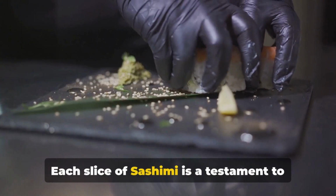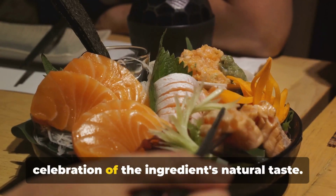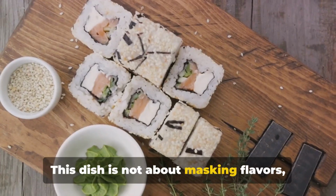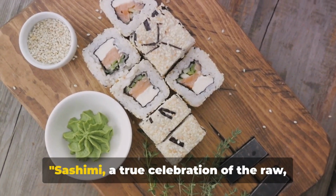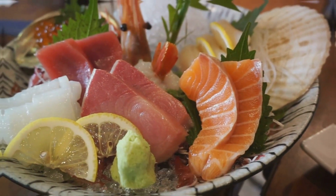Each slice of sashimi is a testament to the chef's skill, and each bite is a celebration of the ingredient's natural taste. This dish is not about masking flavors, but rather about highlighting them in their most raw and pure form. Sashimi, a true celebration of the raw, natural flavors of the sea.